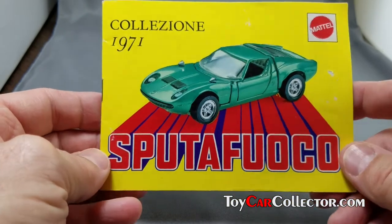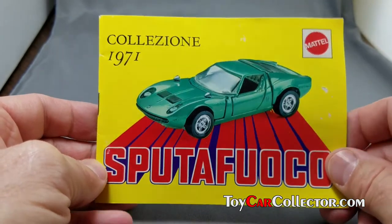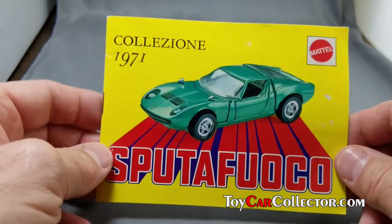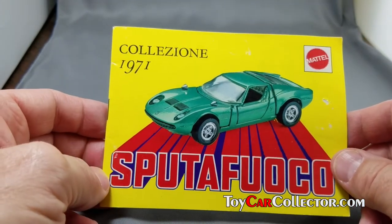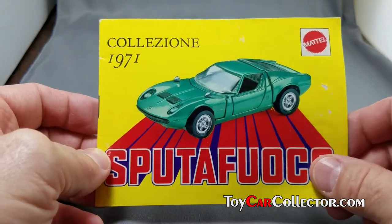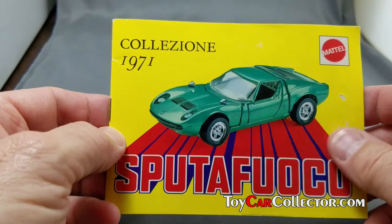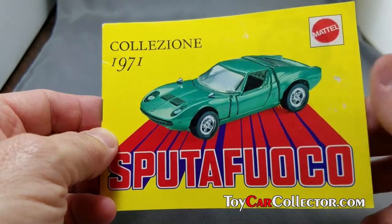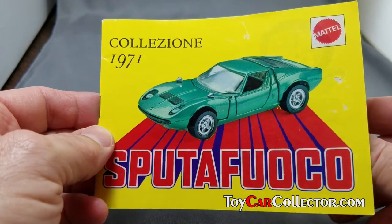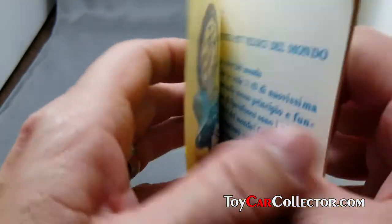Anyway, today I'm here to talk to you about this Spadafuoco Collezione 1971 catalog. That's right, this is a catalog for the Gran Toros line made by Mattel, the Hot Wheels Gran Toros as they're known. And this particular catalog, 1971, came from Italy. And you know, actually, I don't think I've ever seen one of these before. So let's bust into it and see what it's all about.